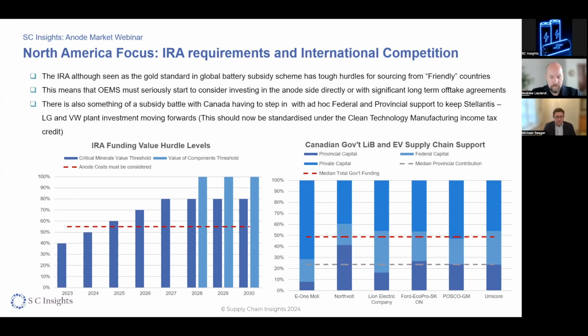The other thing I think it's really interesting to do, which was a piece of analysis we actually did for another project recently, but I thought it was worth putting in here to show what the IRA is forcing other governments to do.